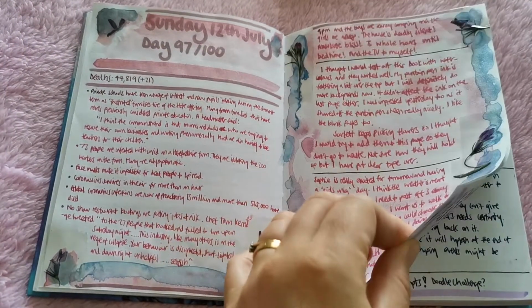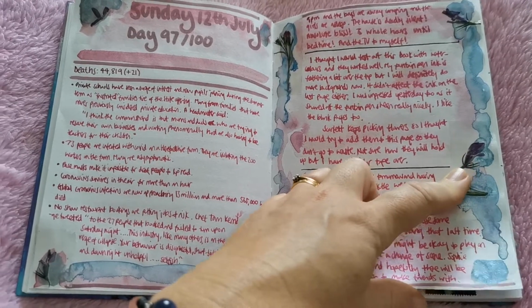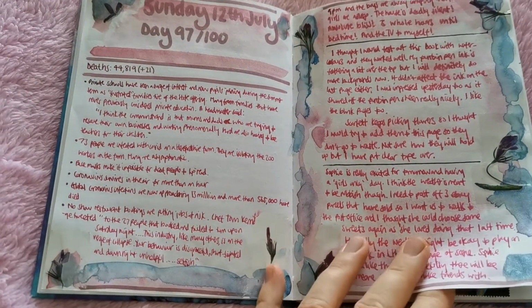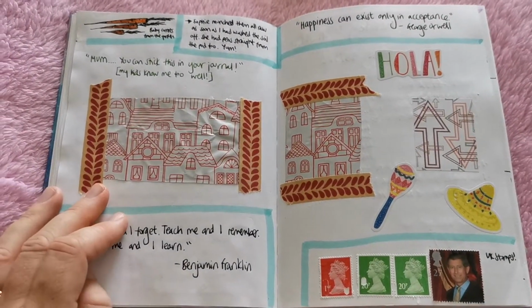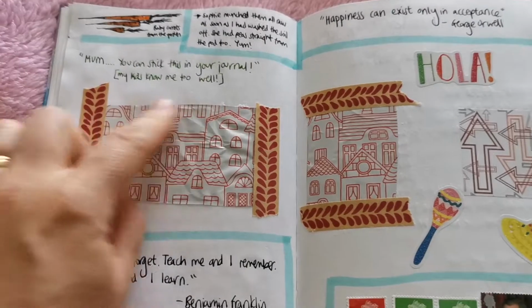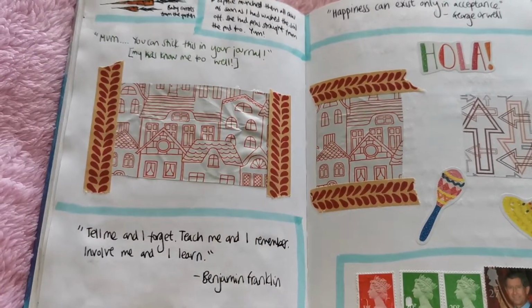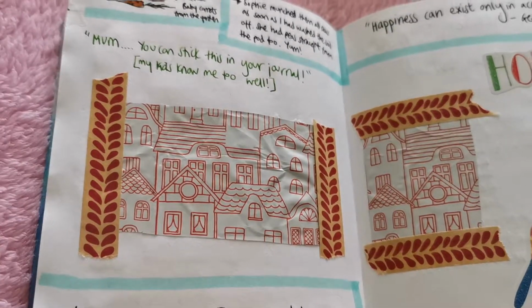Used some watercolours here and some flowers. I just stuck them in actually with sellotape. I didn't press them before I stuck them in, but actually they're holding up quite well. This made me laugh. My kids just know me too well, so they found this pretty packaging, so they said, "Mum, you can stick this in your journal." Which of course I did.